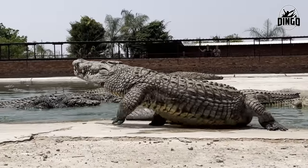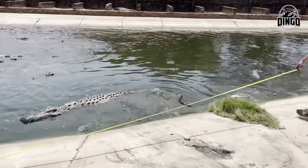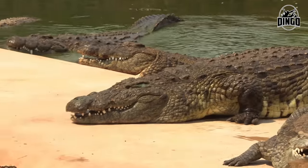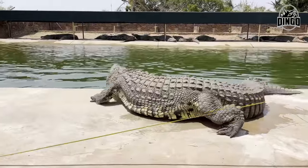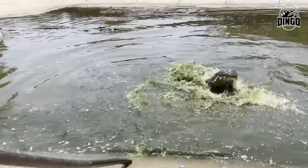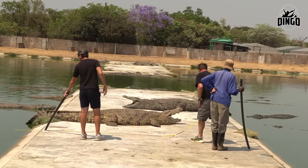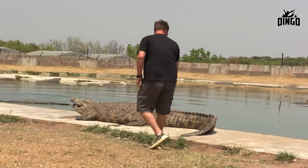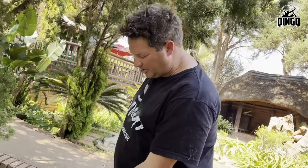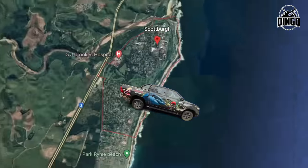Okay, nothing here. You're a big crocodile. That's a big crocodile. Dad, this is how you measure a crocodile, buddy. What do you know about measuring crocodile? How big is it? 4 meters. Now we're down to my home province of KwaZulu-Natal to some massive crocodile.